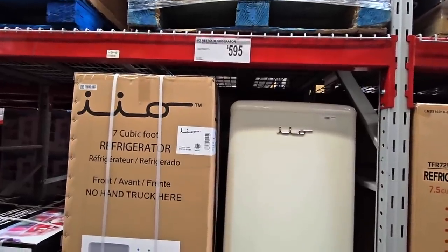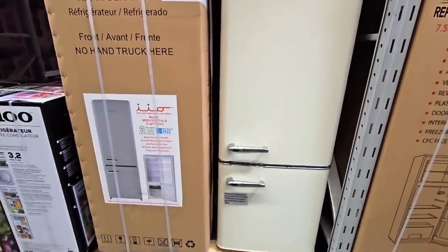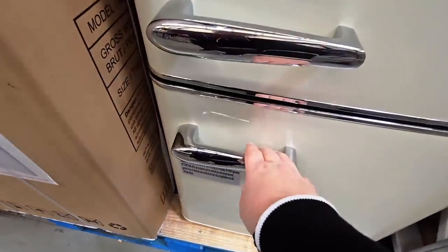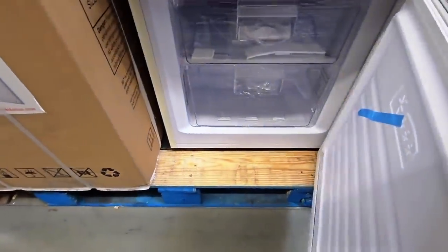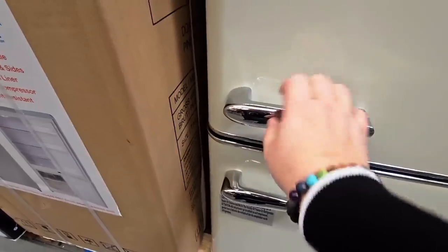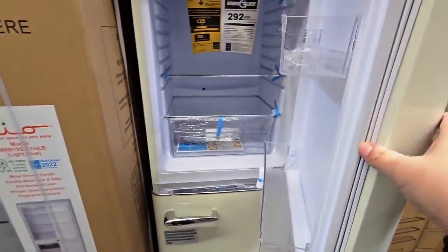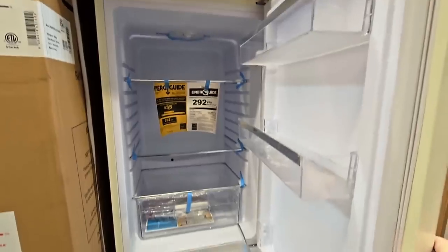And this retro refrigerator for $5.95. This is really cool. Especially if you just need an extra one. So you have the freezer at the bottom. The freezer has the two drawers. And then the fridge. See, this is perfect for storing extra items. And that's nice.